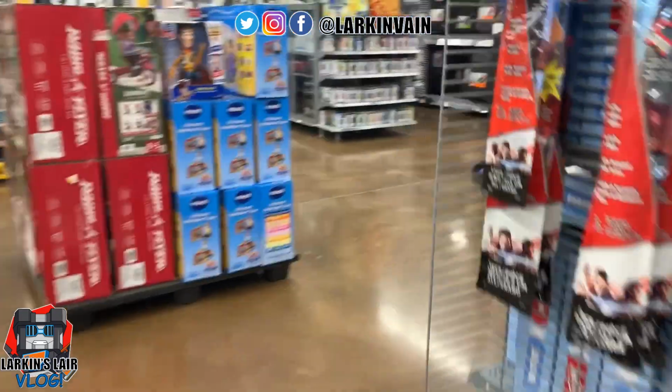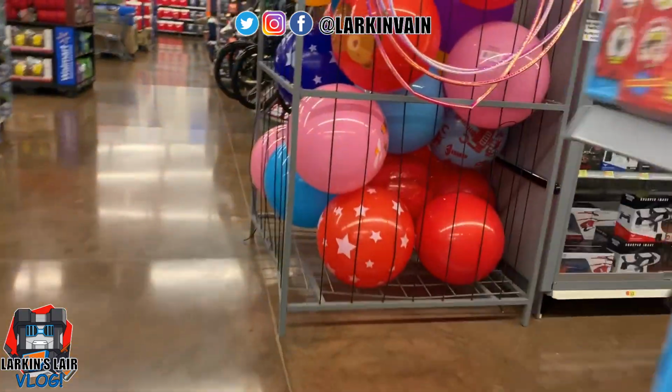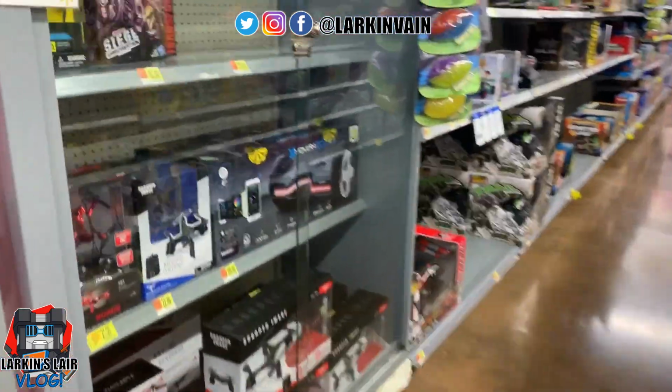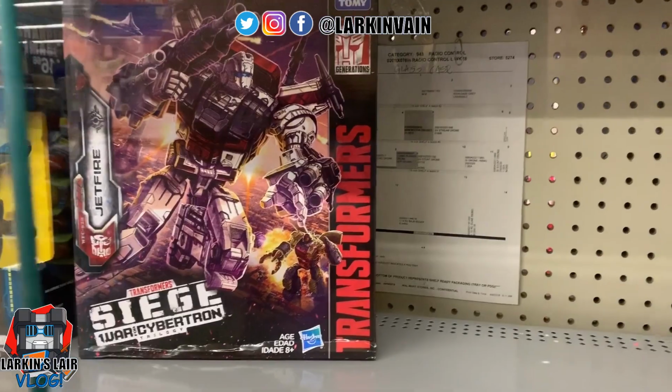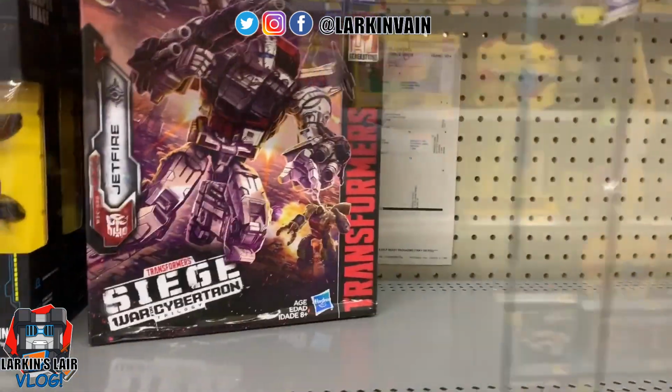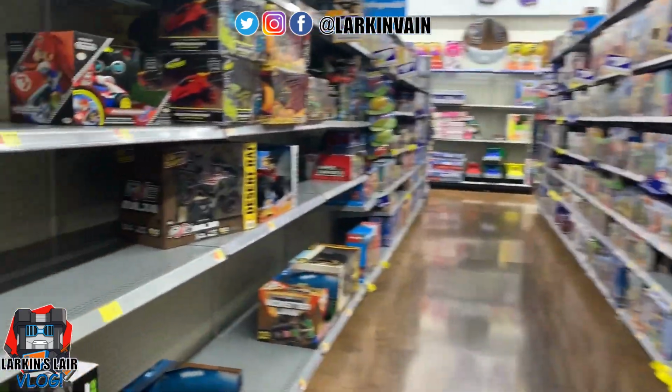Okay, I'm gonna check out the Jetfire that was here, see if they sold. I already got Jetfire, so I'm not looking for one. Yeah, we have Siege Jetfire. This one I was actually surprised to see. They actually had two, but now they only have one. So that's actually a good sign, because that means they might be more inclined to bring larger figures if they sell.